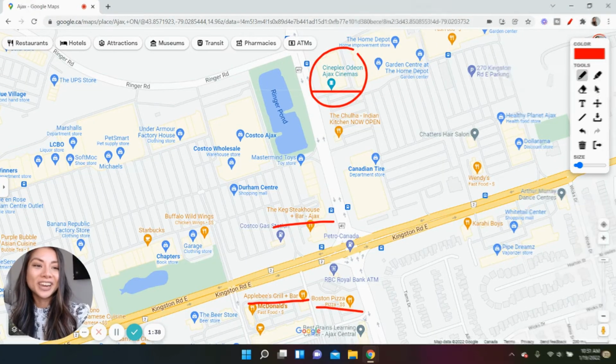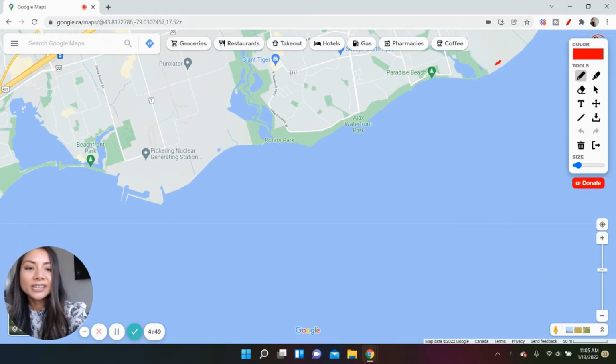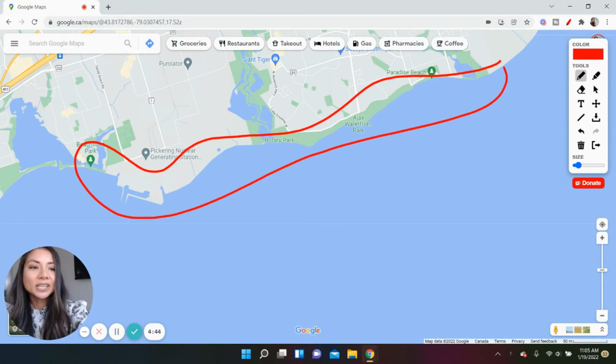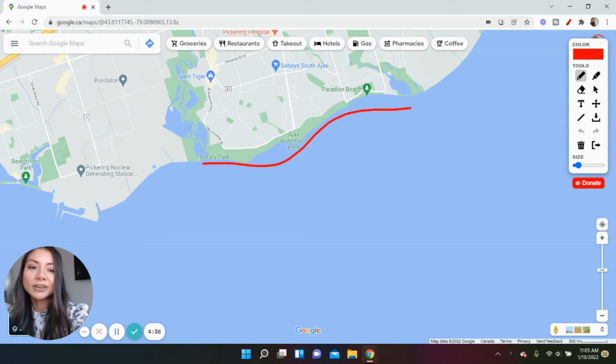But if you are into movies, then you've got the Cineplex theaters right over there. And then let's head on south over here to the water. This area is really interesting because, like I mentioned, a lot of your main interest points in Ajax are going to be along the waterfront because you are along Lake Ontario.